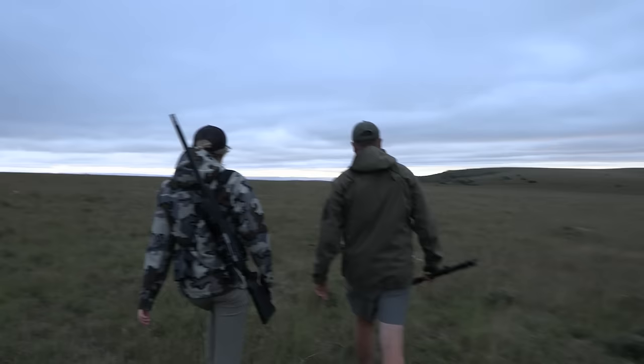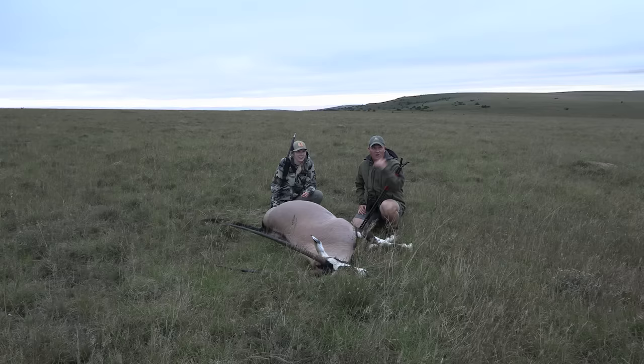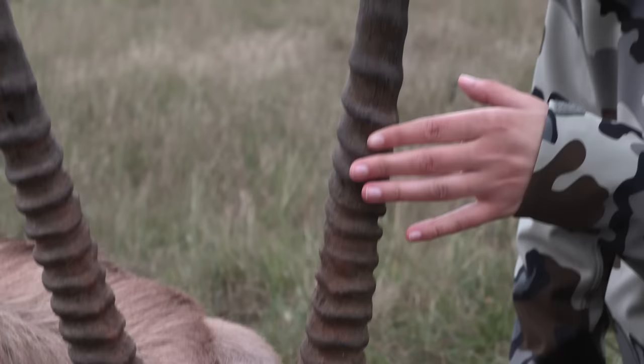Well done, Hayley. Excellent shot. Look at that. Beautiful, beautiful gemsbuck bull. We saw these guys a bit earlier on and got around the back of them, got the wind right. Snuck over that rise there. There was one bush in this open plain for us to get close to. And we just hunkered down and waited it out until this guy presented the shot.